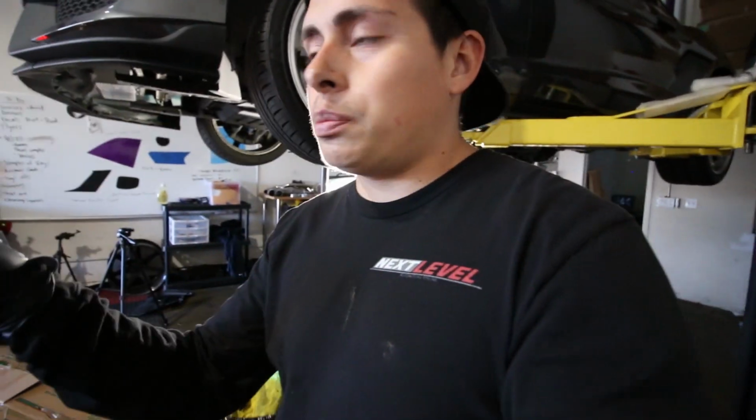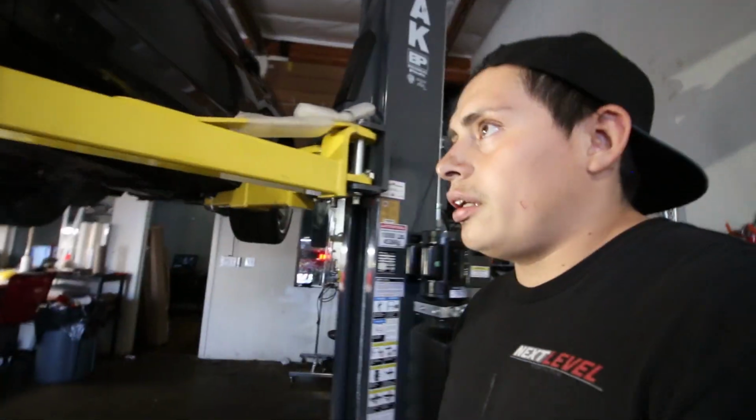Manny is finishing up the splitter, getting all that done. We'll go ahead and check back with him on that, so we can show you guys how it's mounted and all that stuff, splitter rods. But yeah, we'll show you guys that in a bit. Right now we're going back to this car.